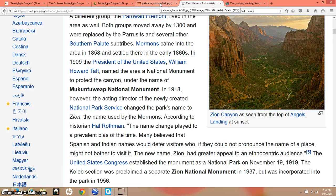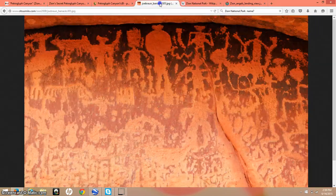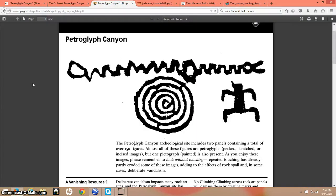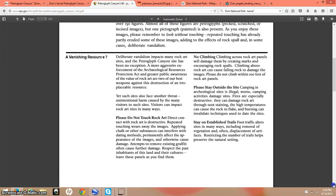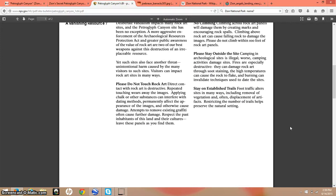I'm sure some of you with vivid imaginations are wondering why. Here's another look at some petroglyphs in Zion. I will leave all these links below. Here's a pretty generic thing that I believe the government puts out about this site. Doesn't really go into much detail, but at least they do put out a tiny bit of information.